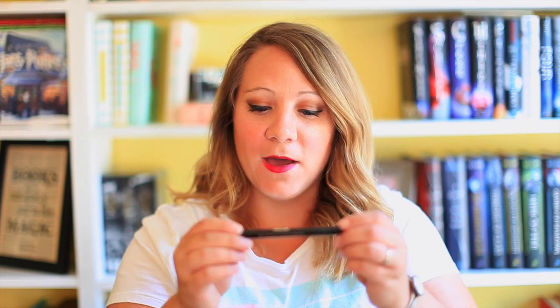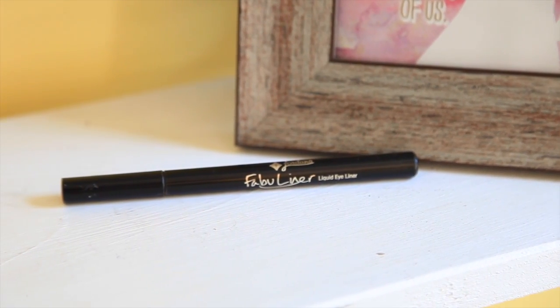The next makeup product is eyeliner, and again, this is a very inexpensive product. It's $3, and I swear by it, and I will not probably use any other eyeliner ever. It's the Jordana Fabuliner, and I am obsessed with it. It is great. I love the stiff brush, and it's like a straight up pencil. It's just amazing. I will always use this forever and ever.